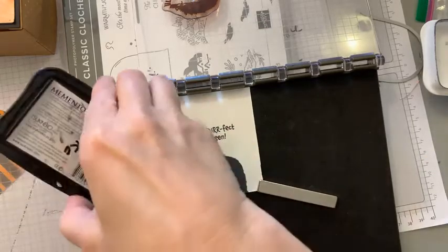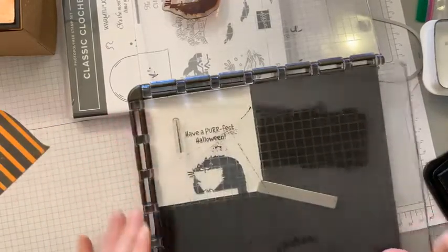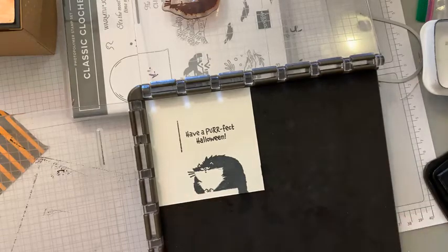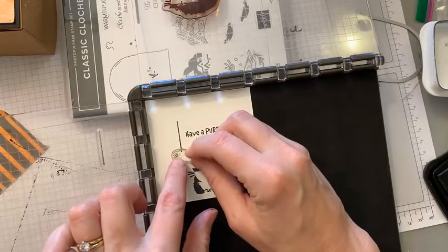And it's exactly where it needs to be because we placed it with our Stamparatus. The cool thing is once you have this set, you could make this in multiples as long as you cut that cloche in the same place on all of your designer paper. So that would be pretty easy to do. Now I'm going to place my spider right at the bottom of that web.